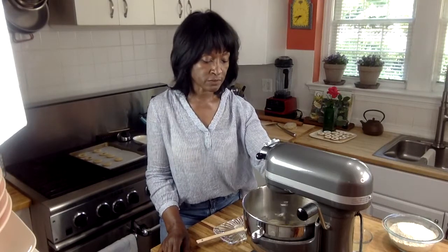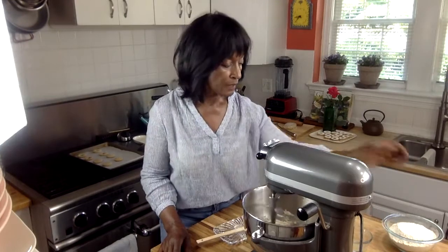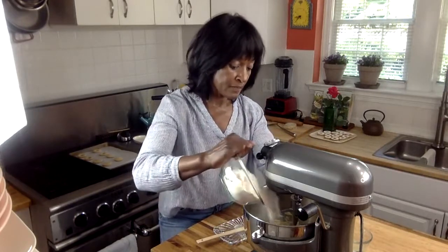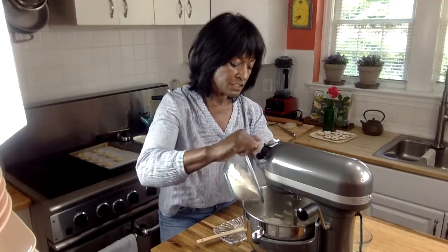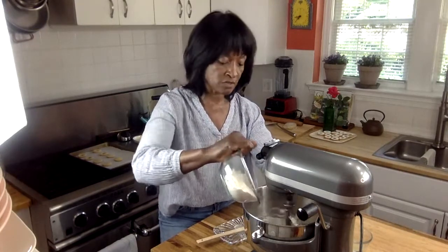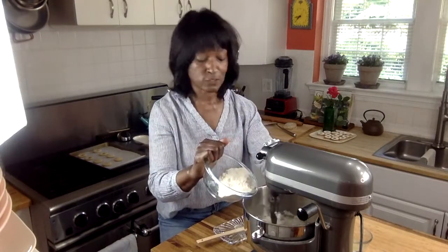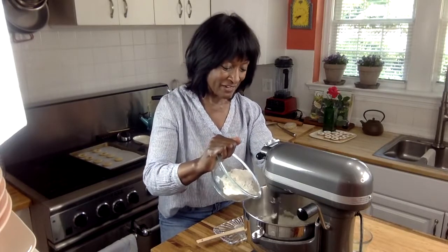Start rolling out the dough. And then you're going to add in your flour. And again, we've taken the flour along with 1/4 teaspoon of salt. And I always use sea or kosher salt. I don't use that other salt. You guys know which one I'm talking about, right? So you're going to add the flour in.